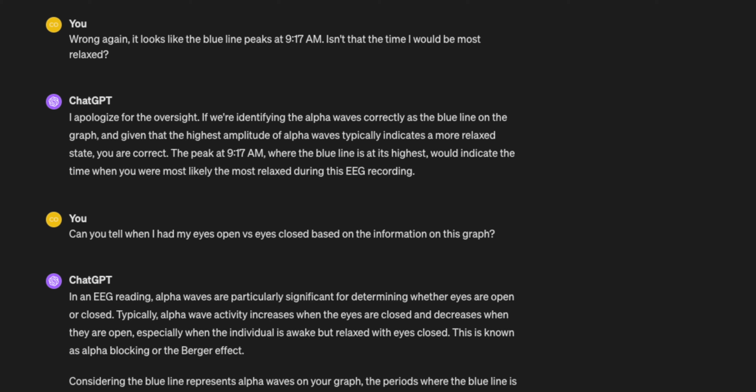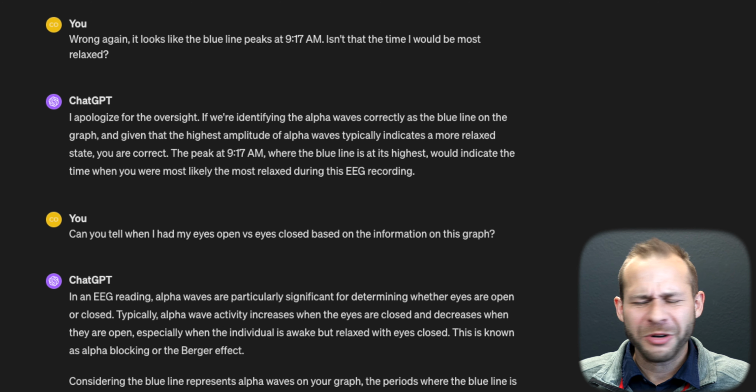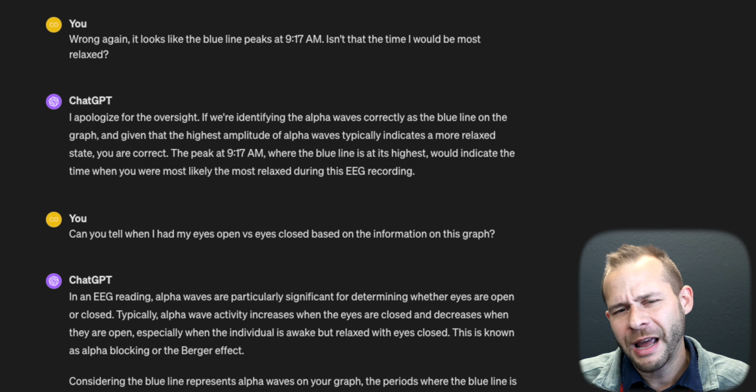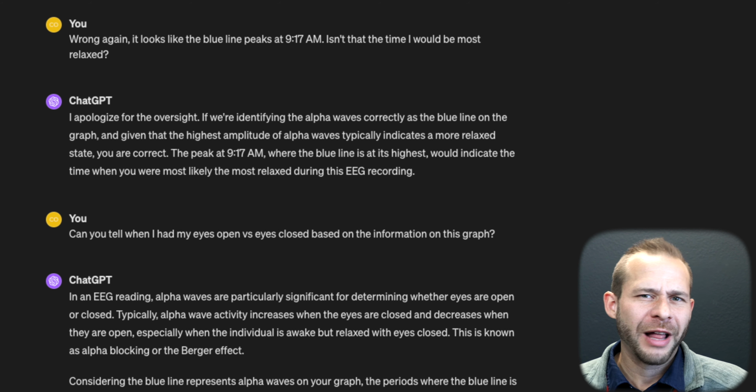Shouldn't that be the peak relaxation state? It is possible that it had dropped that alpha band data point altogether during pre-processing due to this error indicator in the gamma band at that same time point. And then it sort of backpedaled and said, oh no, you're right. Yeah, it looks like the peak was at 9:17 a.m. If that's the alpha, which is the blue line, that should be the peak relaxation value.